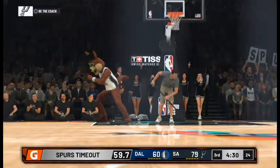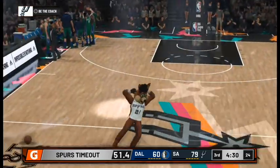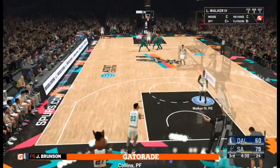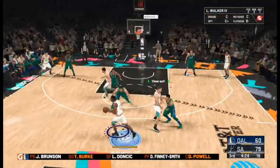Time called here. The Spurs decide to talk it over. Yeah, they're hoping to turn things around with this timeout. Yeah, this is why you hate to lose momentum. It can be hard to get it back. A different look for San Antonio. Collins, he's checked in for Pirtle. McDermott comes in for White, and it's Walker in for Murray. Powell, he's checked in for the Mavericks. Burke comes in for Hardaway.